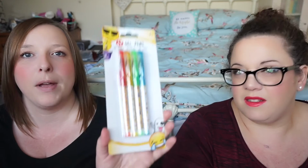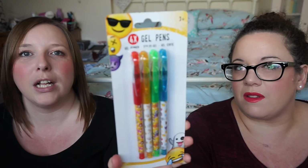That's great. And Leah bought me what I thought was ink. But it is ink, but I thought that's where she was going. But she was going with icons. So some little gel pens, which will be really handy for my bullet journaling. So I'm going to use them.